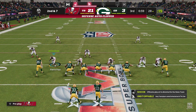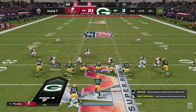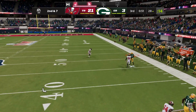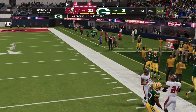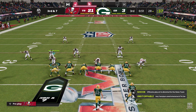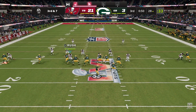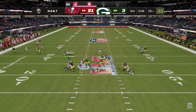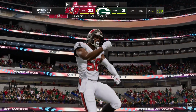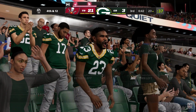Coming up on 2nd and 7. Working from the gun, Rodgers. And that's going to be too high, out of bounds and incomplete. Devontae Adams, the intended receiver. But now it's 3rd down. Here's Rodgers to throw. And Rodgers is going to go down. He's sacked. Shaquille Barrett, his 2nd sack of the night.